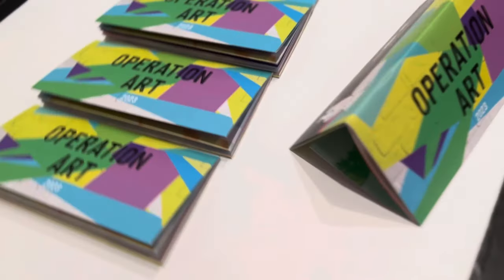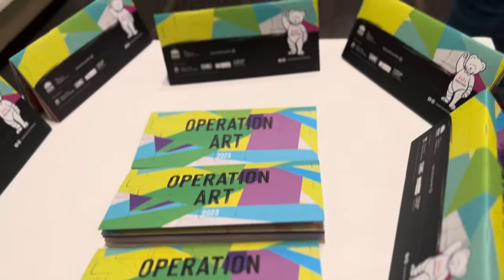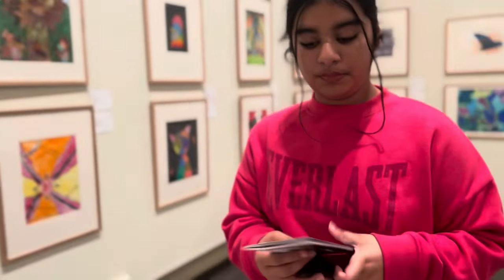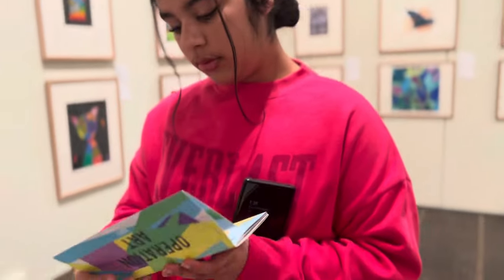This is a little thing we got, and it had all the primary school names, and it also had a little portrait as well as the lines, so you guys can see that as I'm showing you this. It's so incredible.